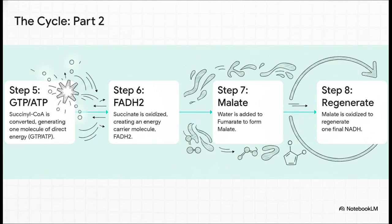Now, the second half of the cycle is all about squeezing out more energy and then getting ready for the next round. In step 5, we make our first molecule of direct energy, GTP, which is pretty much the same as the famous ATP. It's like instant cash for the cell. Then, in step 6, we load up another type of energy carrier, this one called FADH2. Steps 7 and 8 are all about rebuilding. And in that final step, we make our third NADH and, this is the beautiful part, we regenerate that original 4-carbon oxaloacetate. That's what makes it a true cycle. It's ready and waiting to grab the next acetyl-CoA and do the whole thing all over again.